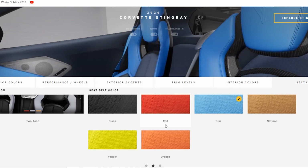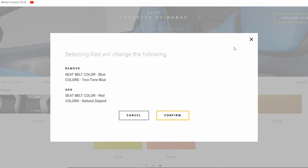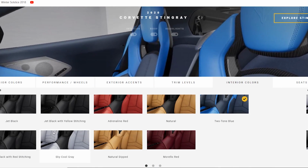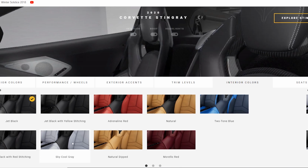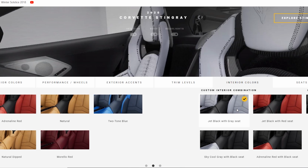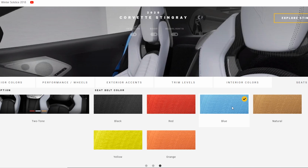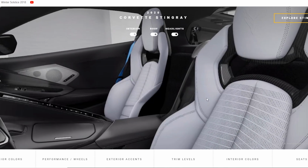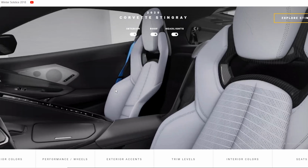Seatbelt color, blue. Looks pretty cool. No, stop. I want to do something really quick. Let's go back to jet black. No, actually, jet black with gray seat, and a blue seat belt. Now that looks pretty good. It's maybe a little bit more muted than the blue, but it's still got that rapid blue. I'm fairly certain that's going to be pretty much matching the exterior of your car.